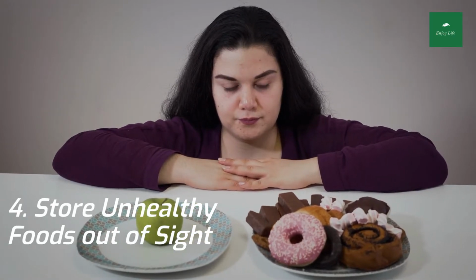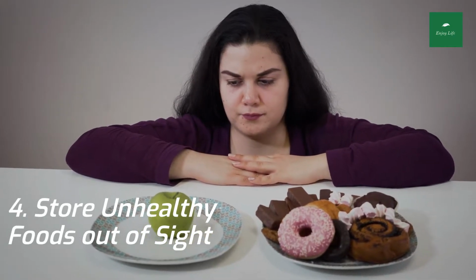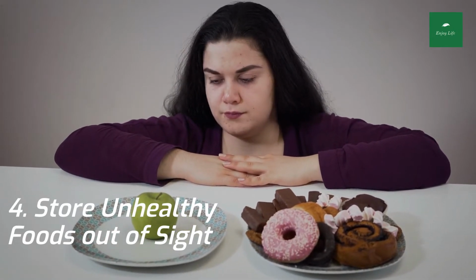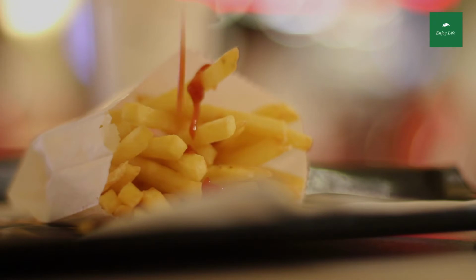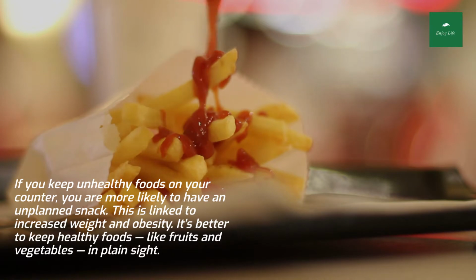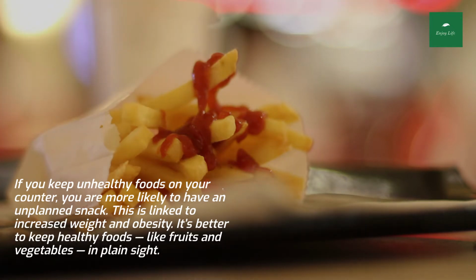4. Store unhealthy foods out of sight. If you keep unhealthy foods on your counter, you are more likely to have an unplanned snack. This is linked to increased weight and obesity. It's better to keep healthy foods like fruits and vegetables in plain sight.